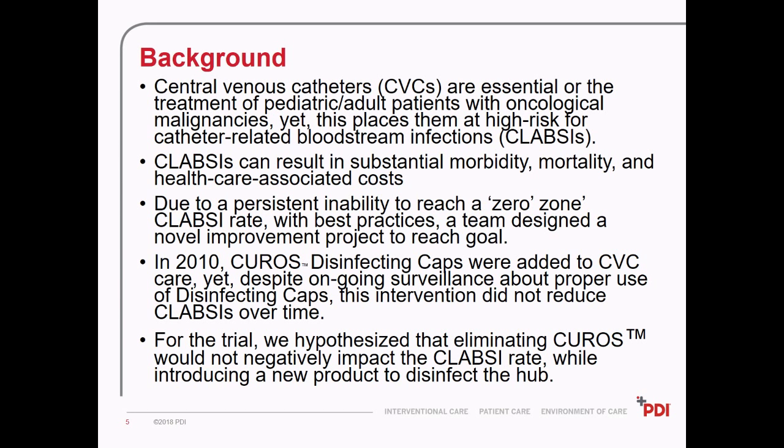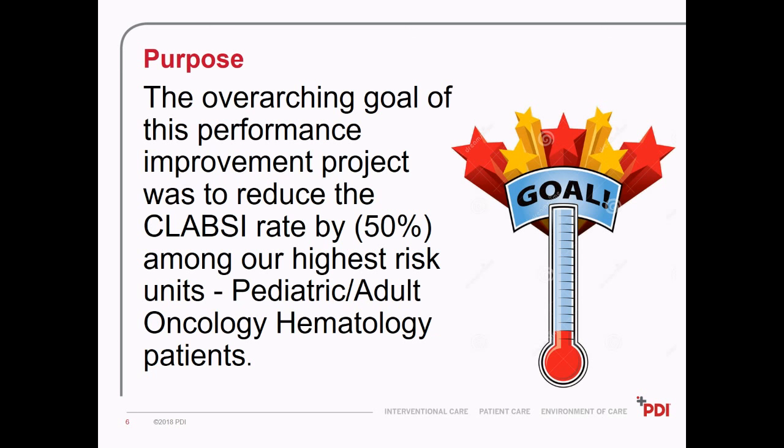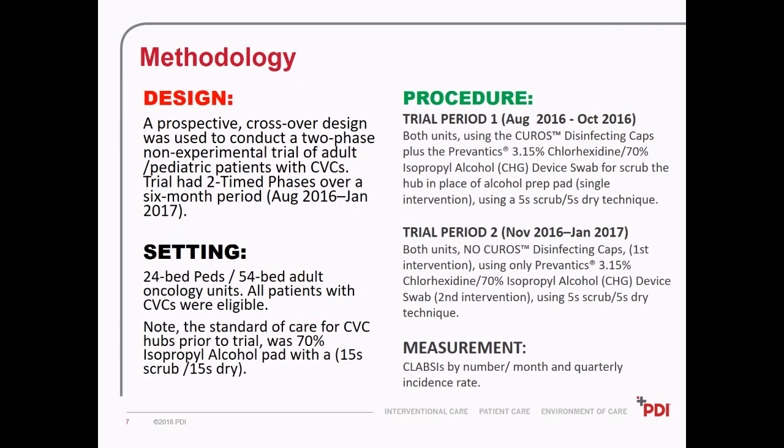So really, we hypothesized in this trial, and this was a 6-month crossover trial, that we would reduce our CLABSI rate by 50%. So we had a prospective design, and it was a non-experimental design. It was done in 2 phases, and we did it in our pediatric oncology unit and our adult oncology unit.